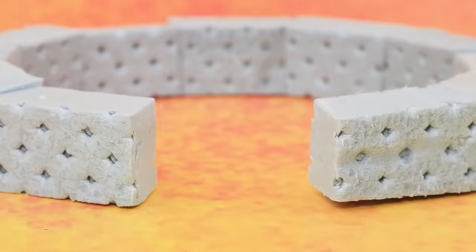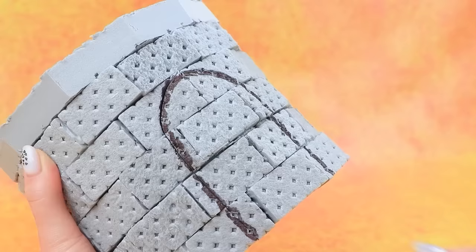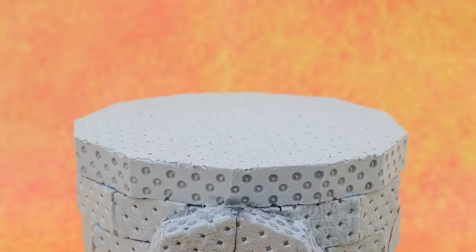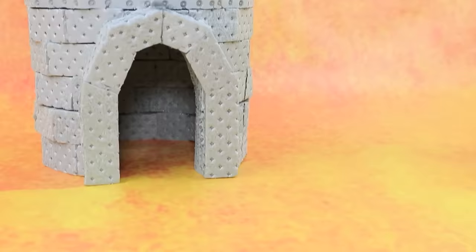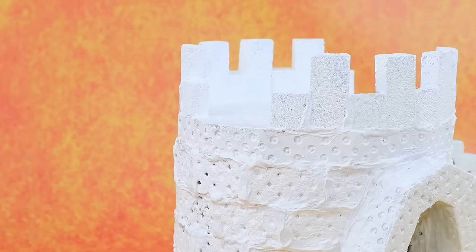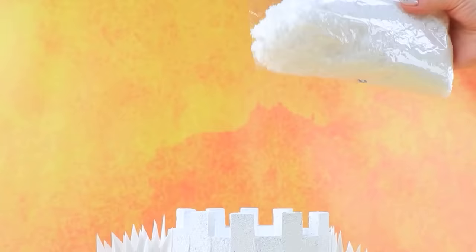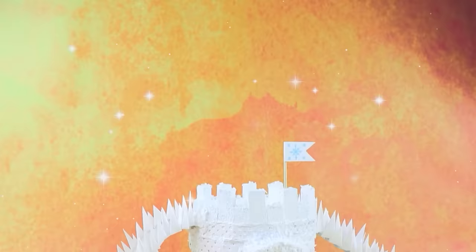Styrofoam sheet! Crumble into bricks! Make a tower! Frame the arch. A fence on top. Cover with white acrylic paint. Apply a hot glue paddle on the foil. Let it dry. Steep slide. This will do. Cut out the sharp pieces of icicles. Winter railings. Snowfall. At the top of the weather vane.